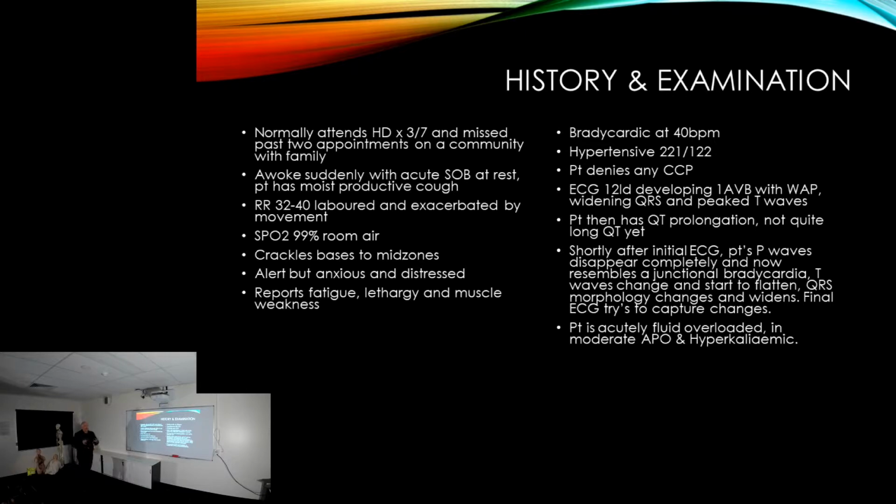So some history and examination. She normally attends hemodialysis three times a week, and she's missed the last 2 appointments. Now, it's interesting, when you and I talk about appointments, you would talk about Monday and Wednesday, for example, for this patient. What do you think 2 missed appointments meant for her?